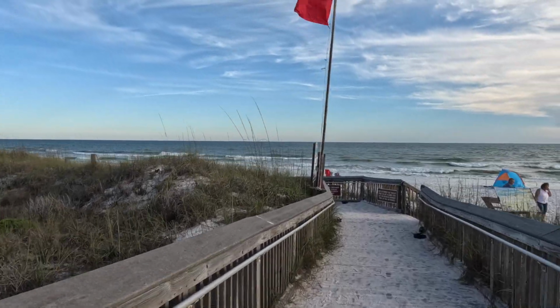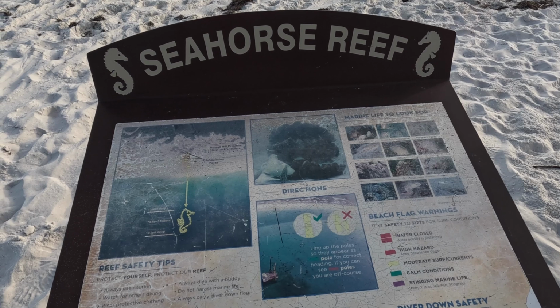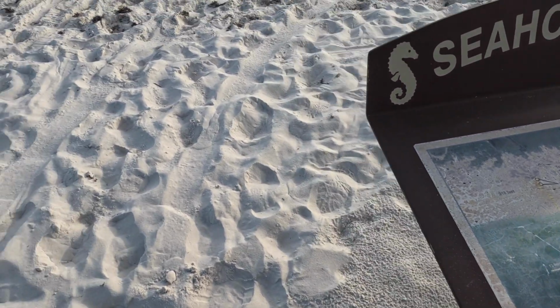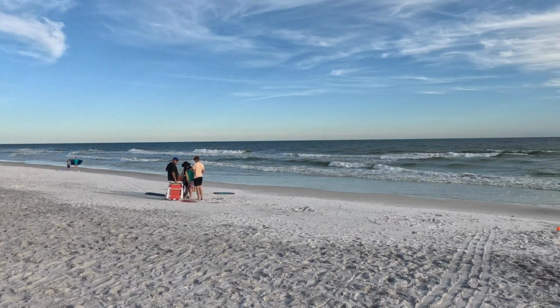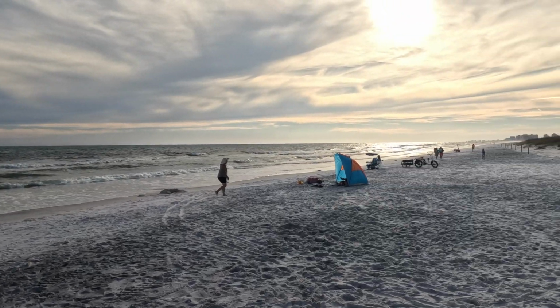It's a little windy and choppy today, but there is a man-made seahorse-shaped reef just 720 feet off the beach where you can see all kinds of fish and wildlife. It's 3.2 miles of completely protected coastline. You can walk either direction, and the only people that are gonna have access to this are those that are staying at this campsite.